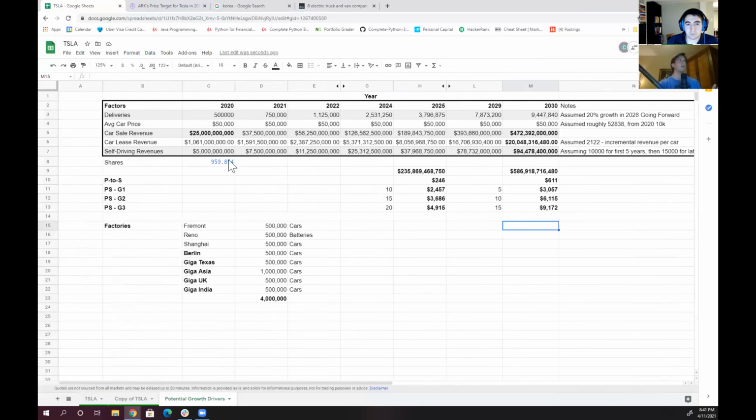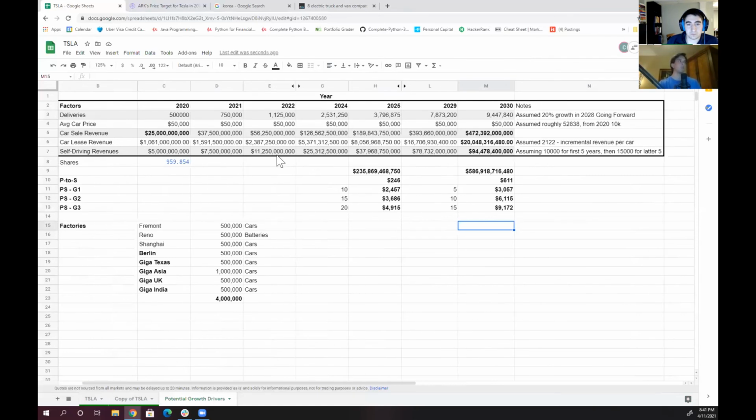So the average car price, I just Googled Tesla's weighted average car price, and it came to about 52,000 per car. Actually, this is what I did. I Googled it and verified it. I pulled the 10K car revenue, the automotive sales, just divided it by their 2020 deliveries, and the numbers matched. So I just made it 50K just to be reasonable. The prices are going to fluctuate, whatever.